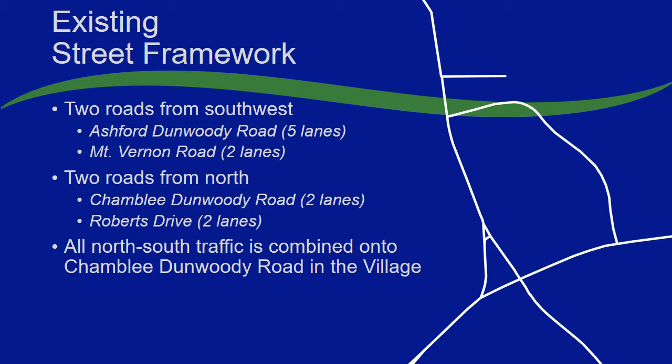The other challenge we're dealing with from a transportation framework is just the traffic and the limited roads that you have today. If you look at this diagram at the right, that's all the streets that you have today. So there's basically two streets feeding in that become one street, Chambly-Dunwoody, which splits, I guess just off of our map, sort of splits again, but everyone, when you come to the village, is concentrated on that one north-south street. And if you're going east-west, everyone is concentrated onto Mount Vernon. So we've heard a lot of complaints about traffic, but really the issue there is just that everyone is concentrated on that.